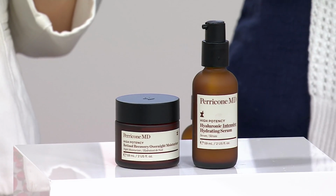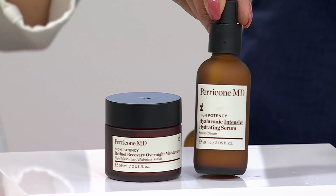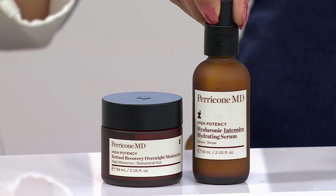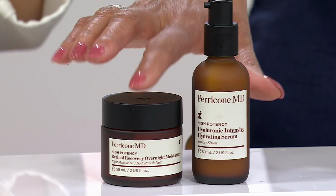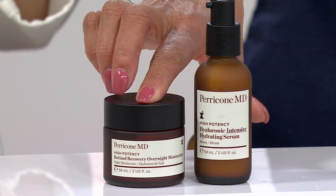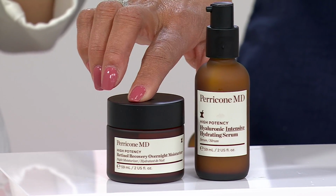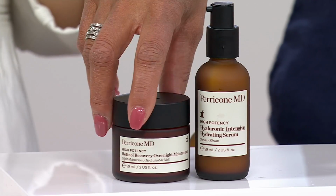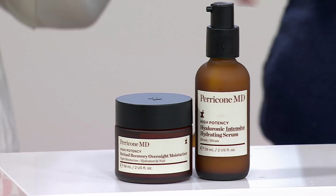Let me also say this, because the Hyaluronic Intensive Hydrating Serum on its own is $135, just for this bottle of the serum alone. You're getting that and the moisturizer together for $98.98. So that's our big deal. It's a $234 value.